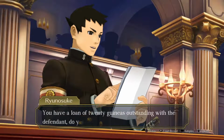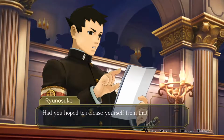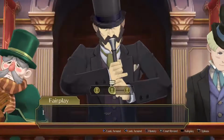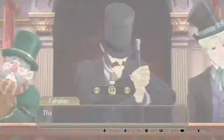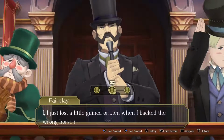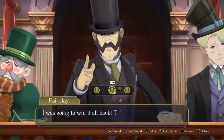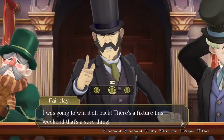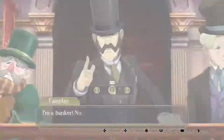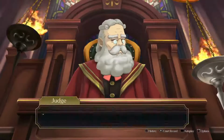You have a loan of 20 guineas outstanding with the defendant, do you not? Had you hoped to release yourself from that financial burden by ensuring the defendant was found guilty? That's not entirely not what I was hoping for. I just lost a little guinea or 10 when I backed the wrong horse in the Derby, that's all. I was going to win it all back. There's a fixture this weekend, that's a sure thing. A little guinea or 10. I'm a banker. No one bats an eye if I borrow a little spending money for the weekend.